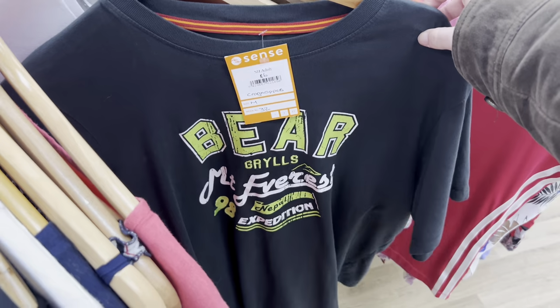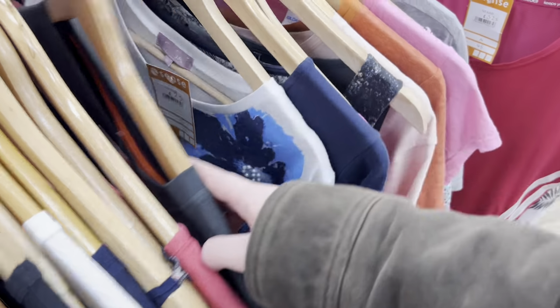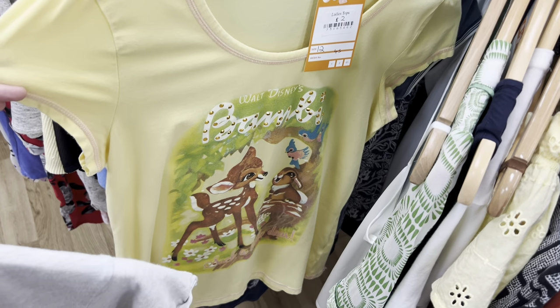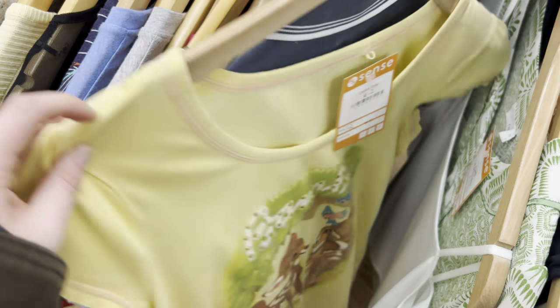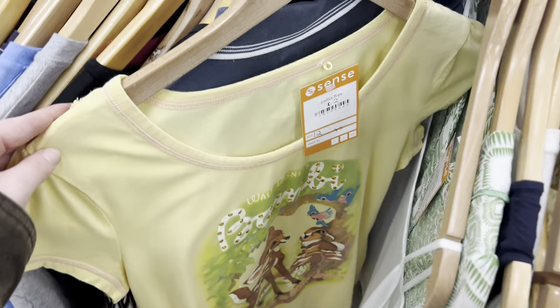Very nice. I do like that actually, but I've got enough Tommy Hilfiger stuff. This is a Bear Grylls top, Mount Everest. That's actually kind of a cool graphic tee. This is so cute. Oh no, it's got a hole in it. This looks like very early 2000s Disney, this does. Be cute as a pajama top.